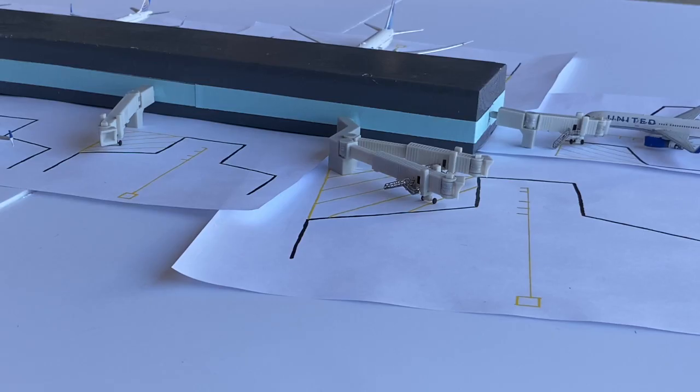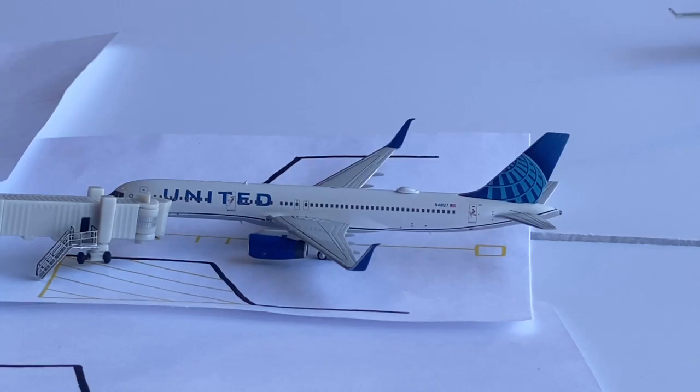We do have some more vacant gates. We have Gate Alpha 7 and Gate Alpha 8, currently vacant, but we do have two taxiing aircraft that I will go over later in the video. Currently chilling here at Gate Alpha 9, we have this United Airlines Boeing 757-200 in the Evo Blue livery, and this aircraft arrived from JFK at 9:44 a.m. So pretty much early hours in the morning.